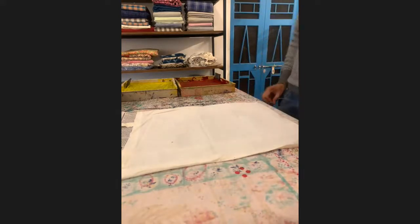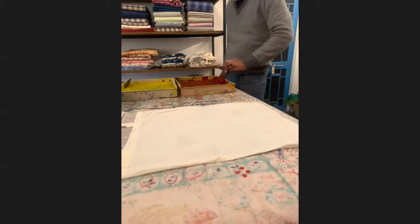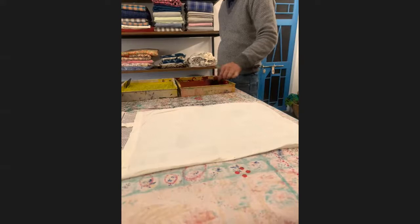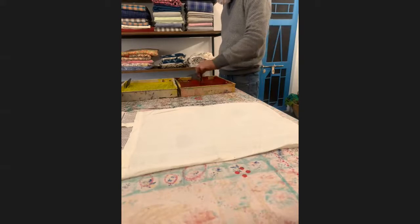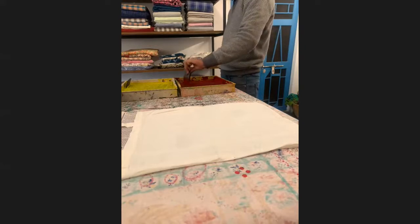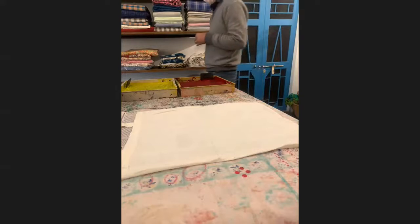So we started Studio Bagru in 2016 with the aim to connect the customers directly to the artisans, because at that time there were a lot of middlemen who were involved, and they were taking a major chunk of the sale proceeds. So to get the artisans their fair share of the sale money, we decided to get the customers directly to Bagru and connect them directly to the artists, so that the artists also develop a more entrepreneurial approach towards printing. And with this in mind, we also started a project called Mahila Print.